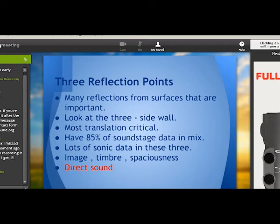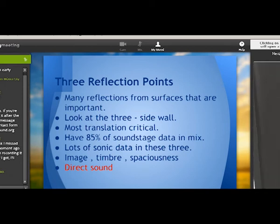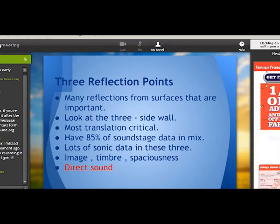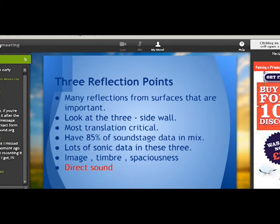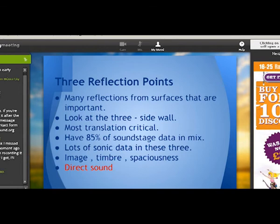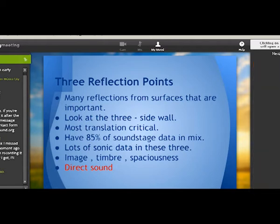Let's just focus on 3, because I think that'll help you understand what needs to be done in terms of your small rooms, no matter what the usage. If it's playback, if it's recording, if it's monitoring, these are lateral reflections, these 3 that we're going to talk about right now, and they're really the most important. They have about 85% of the data that we work with as mixing engineers, as acoustical engineers. They really have the data. Now, there's other reflections that we have to deal with, but for the sake of this, to illustrate how important reflections are, let's stay focused on just these lateral reflections. Okay. There's lots of sonic data in these 3 reflections, and that's what we have to look at.